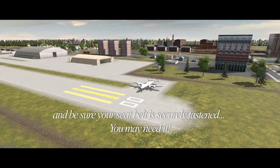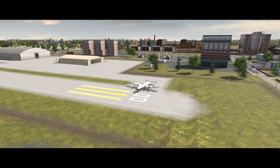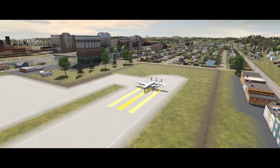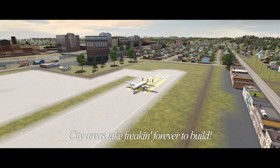He does have a tendency to fly under bridges and go really low. But for our purposes, that's not all bad. It'll give us a better look at what's happening. So here you get a view of what Salem's like. Salem isn't finished yet, but it's a fairly big town. And the throttles are open, and here we go, off into the wild blue yonder.